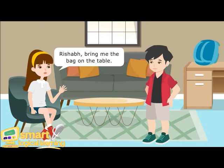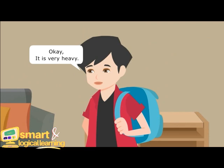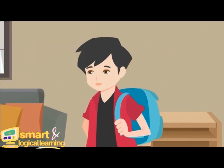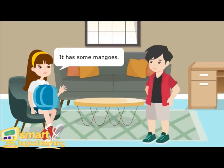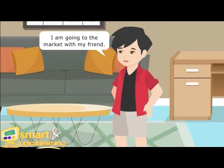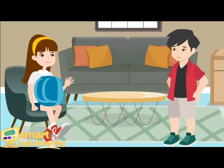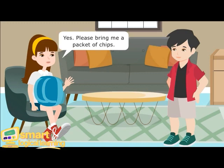Rishabh, bring me the bag on the table. Okay. It is very heavy. It has some mangoes. A fruit seller was selling them near my school. I'm going to the market with my friend. Do you need anything from the market? Yes, please bring me a packet of chips.